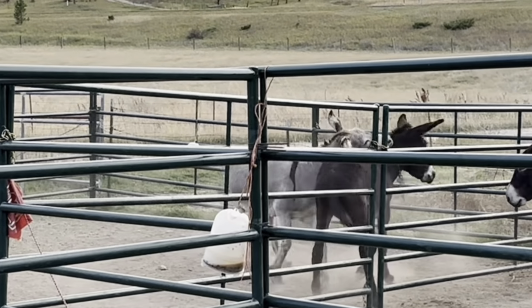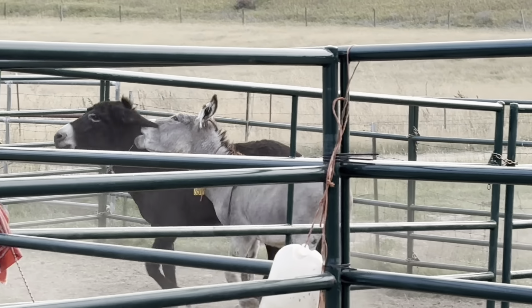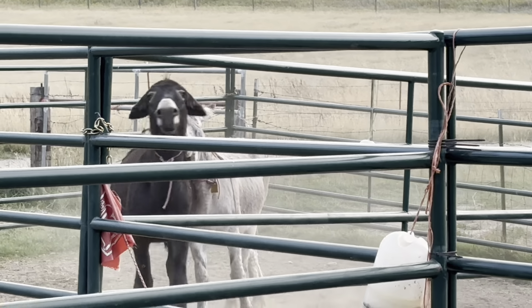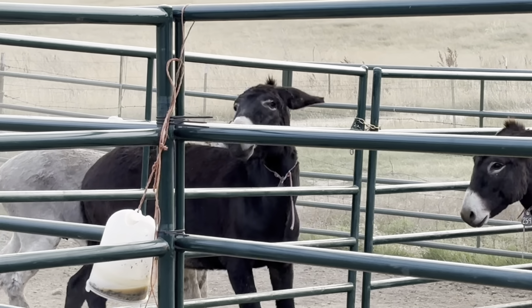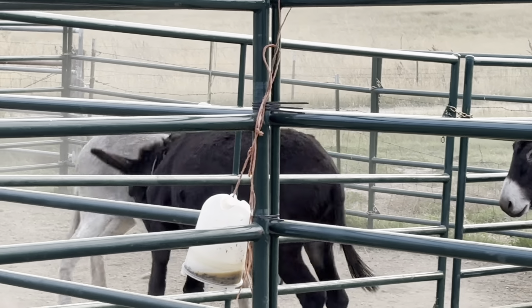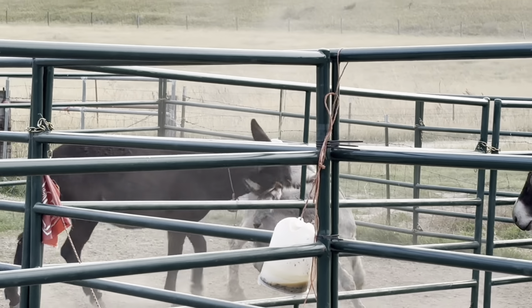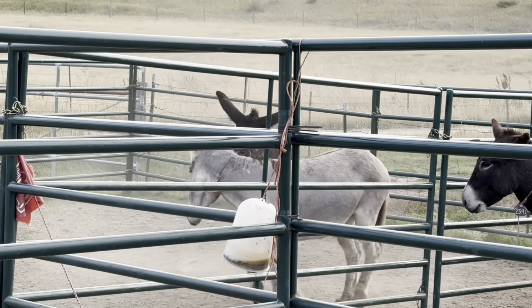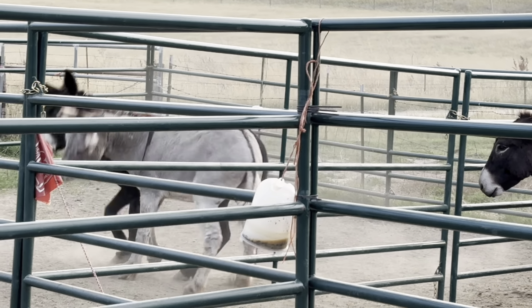All right. So I have four in separate pens, and these two are just in waiting. You see how they're just playing. So these are two geldings. One's three, and the other one's, I can't remember for sure, 12 or even more. And those guys play pretty rough, but they're having fun. They are playing. So it's Blackjack and Romeo playing together.